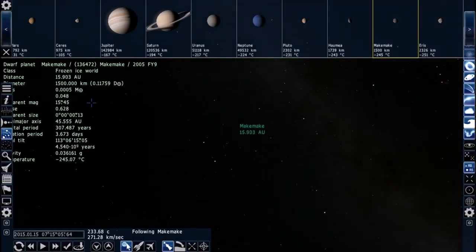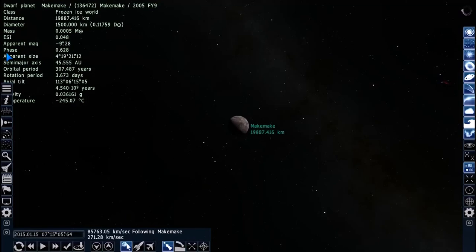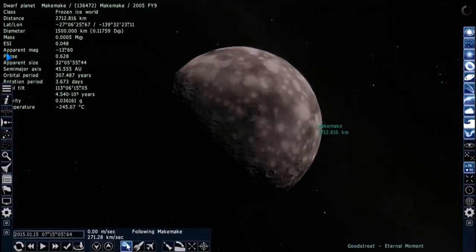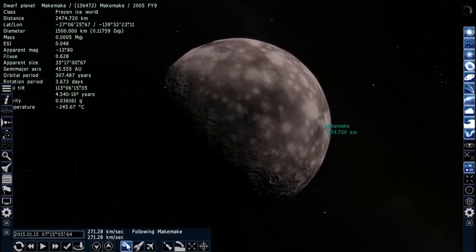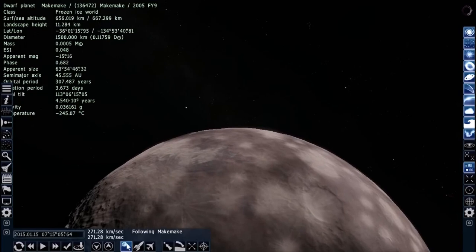Makemake. That's what you call it. Let's go to Makemake. Anyway, these are definitely dwarf planets just because of how small they are. It's closing in here, but as you can see, it's so far out. The far end of the solar system. We have to remember the universe is uncharted, and it's more likely to be infinite.